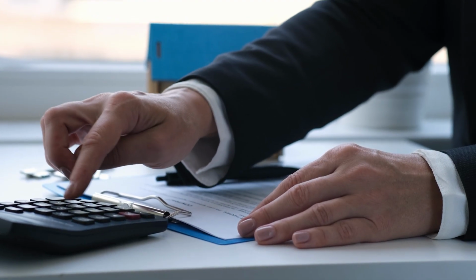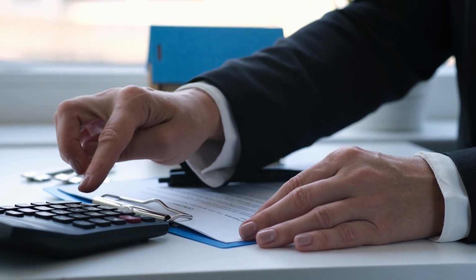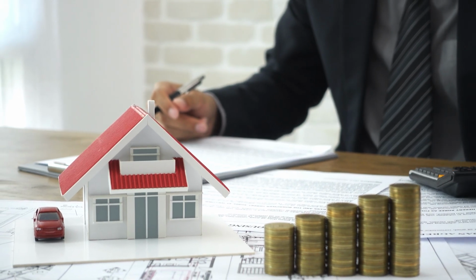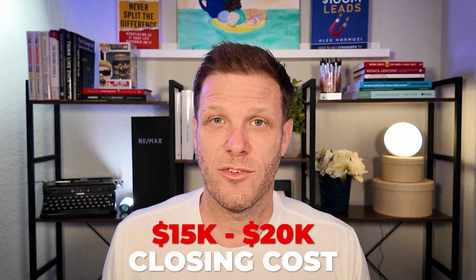And then there are great programs out there as well from time to time, like Hometown Heroes, where you can get down payment assistance. But the builders typically are buying down the interest rate, if you use their preferred lender, to levels that far exceed anything that can be achieved by doing an interest rate buy down. And on top of that, some builders are even offering $15,000 to $20,000 for closing cost concessions.